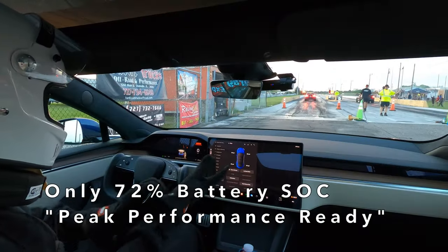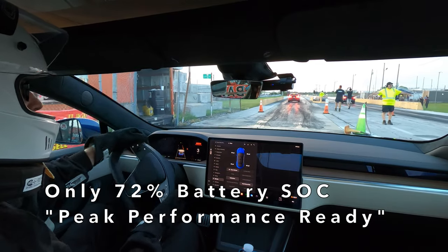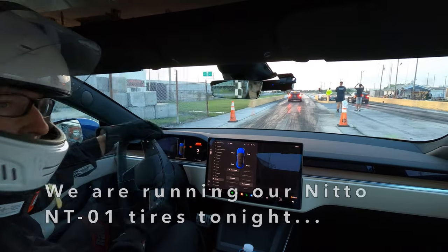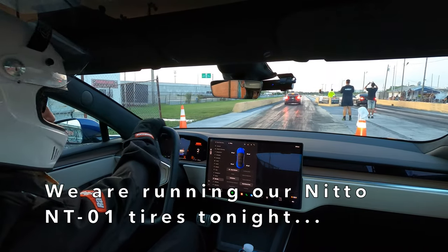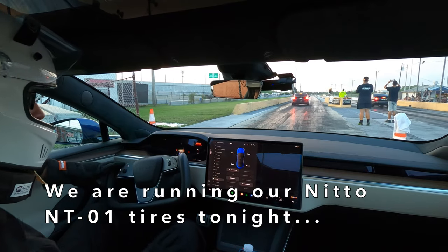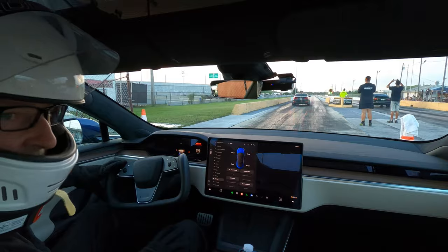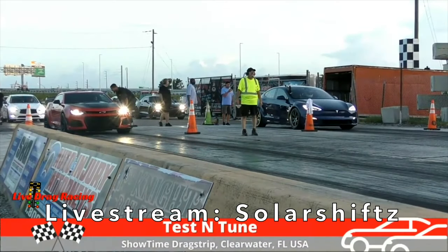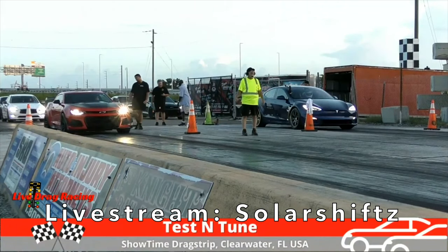All right, tonight we came out to the track with 72% battery state of charge, so we are not expecting to run any fives. We'll probably be lucky to run under 610 with these track conditions. Now we've got the Nittos on, which usually help for traction out here, but 72%, we're gonna be in the 60s by our second pass. Andrew is also at like 70% battery. He'll still run like mid sixes, no problem.